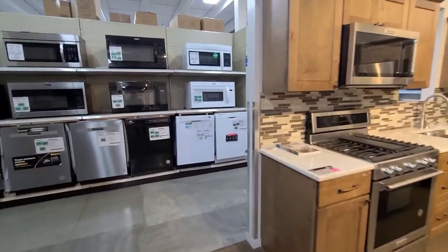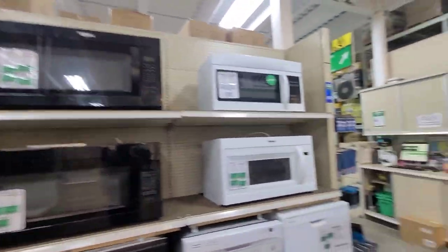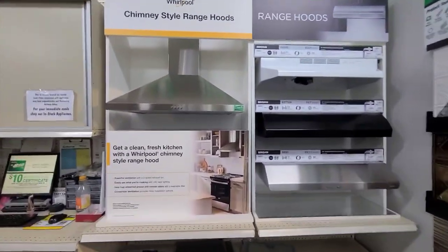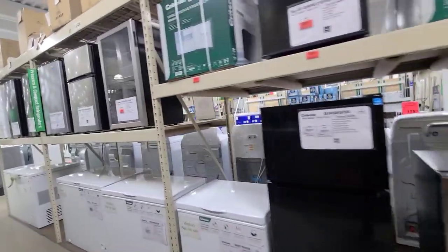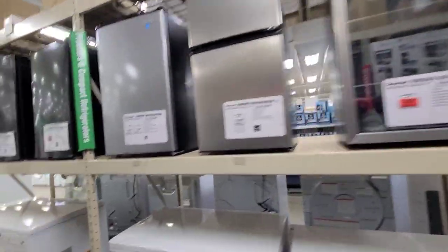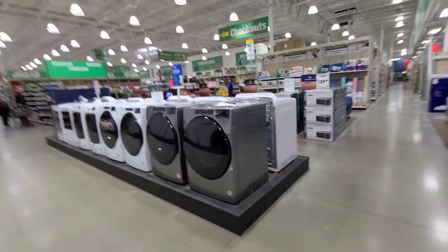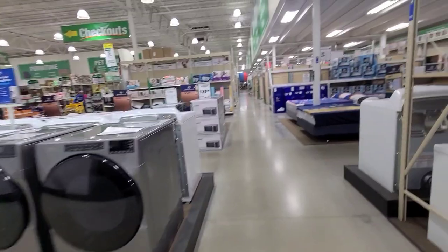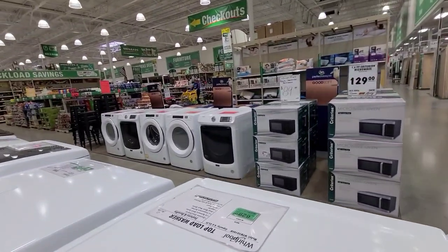So you get the fridges, freezers, microwaves, very big ones here. Chimney, or hood, freezer, all like that, very big. You can see that. Look at this. Washers and dryers are right here. Microwaves right here. These are the washers right there.